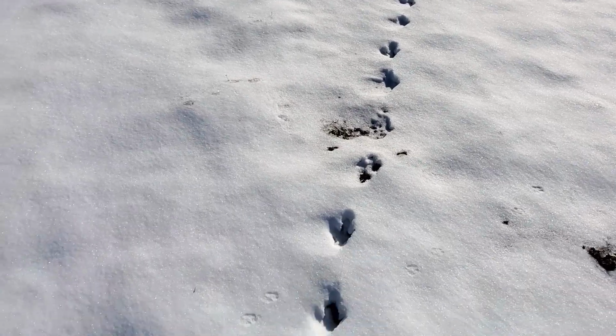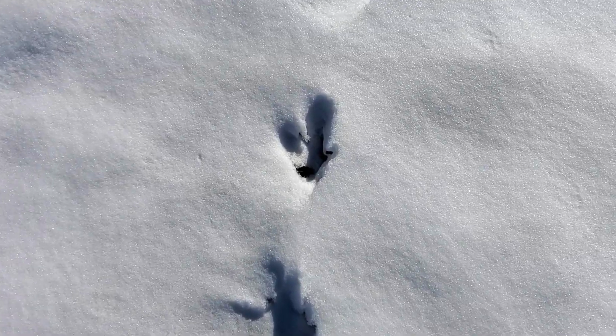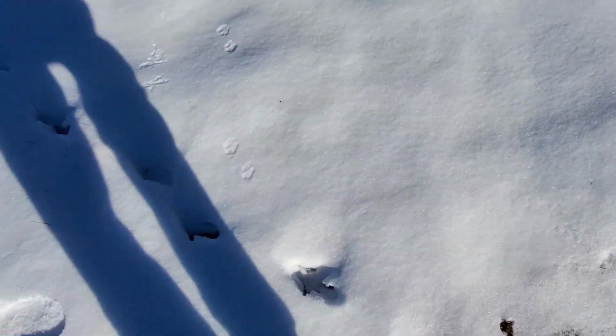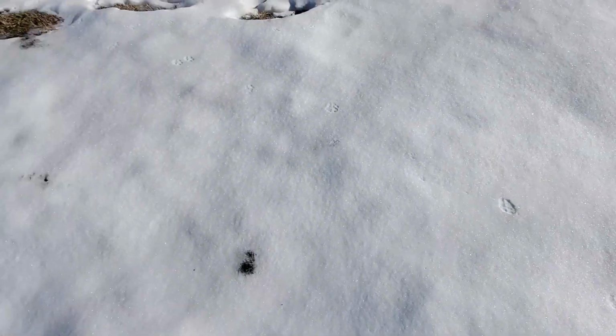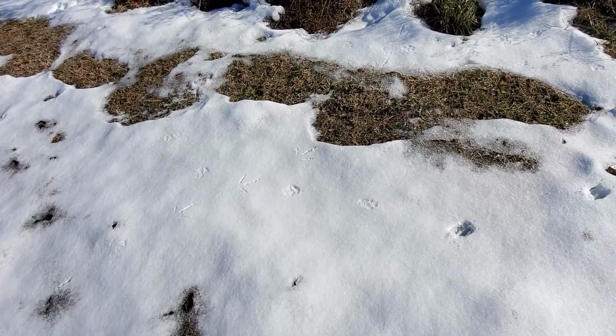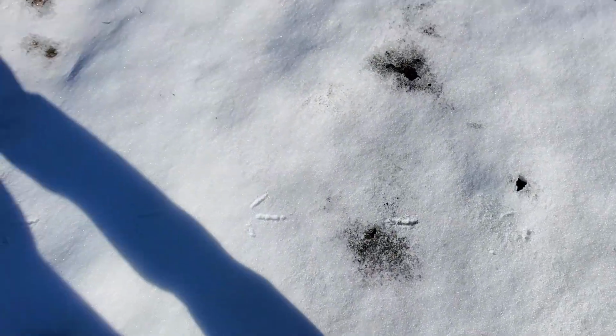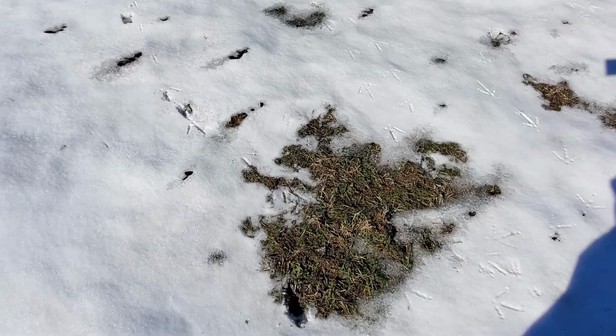You can see where a pretty decent one was walking over here. That's a decent sized turkey track there. These are little, I don't think these are turkeys. I think these are just like crows or something. And that's not a dog track, that might be a little fox track. Hard to tell. That's a decent little turkey track there. Yeah, you can see them walking all over here. And a deer track.